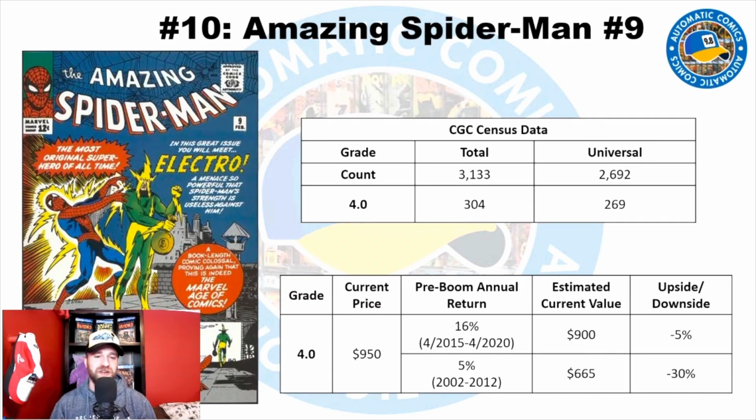So with Amazing Spider-Man number 9, this one is on here because it is the first appearance of Electro, one of the big Amazing Spider-Man villains, part of the Sinister Six. Most common grade is a 4.0 with 269 blue labels, universal copies on the census. Total census is 3,133 copies with 2,692 blue labels.